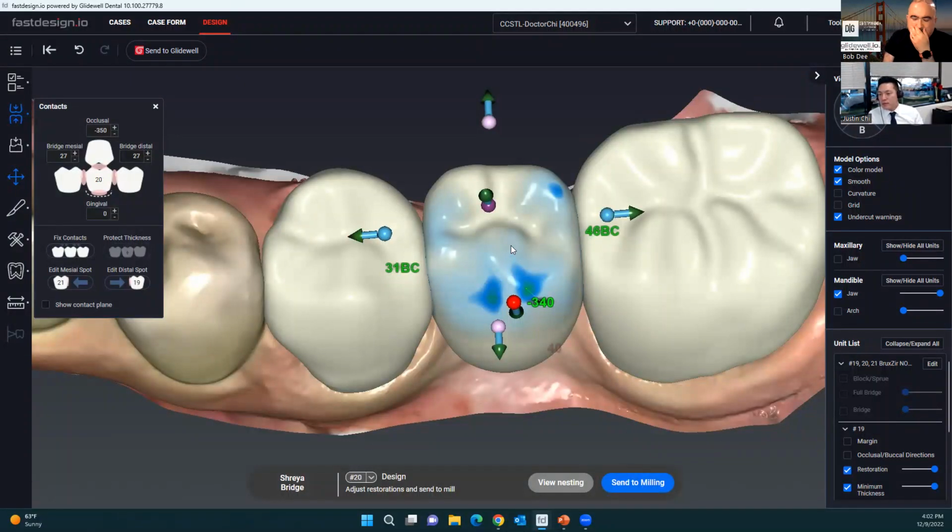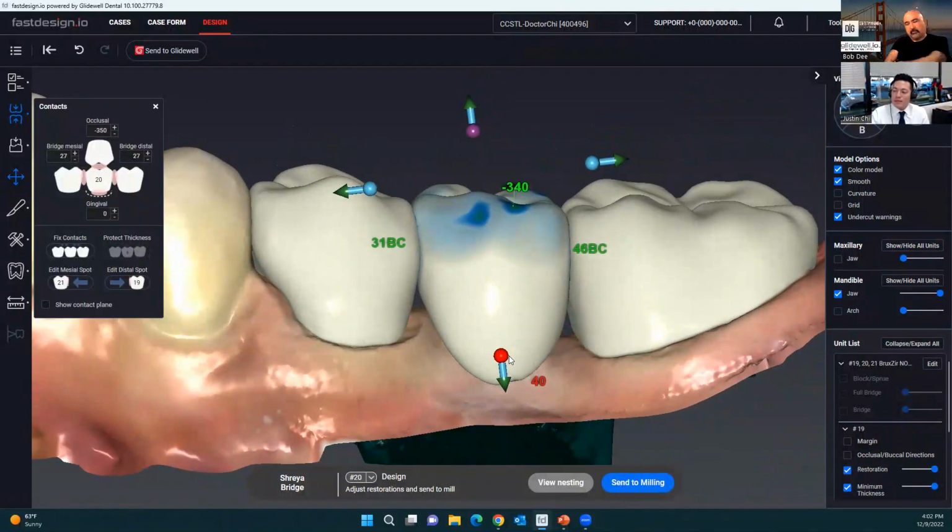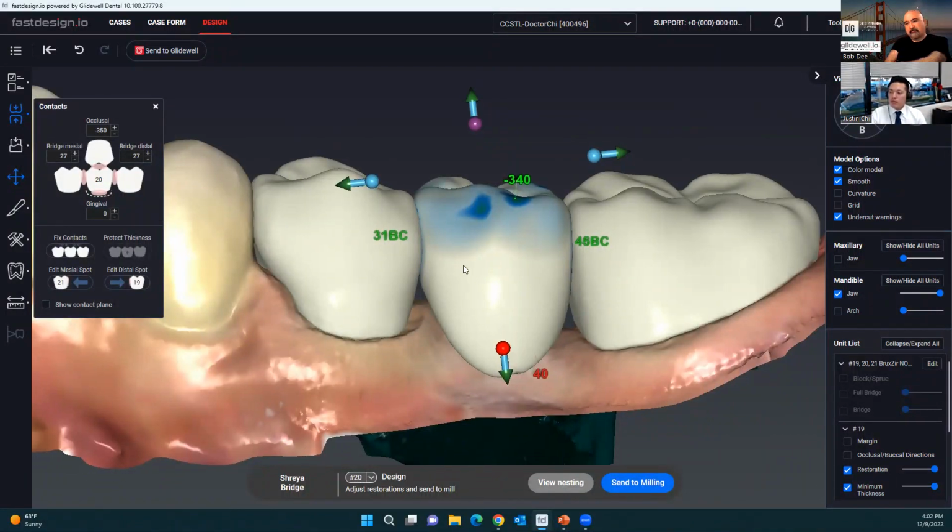Justin, I don't do many bridges these days, but one of the things that I used to do with bridges was try to make them hygienic. And that was an easy task with PFM. With zirconia, I hear that these pontics need to rest on the tissue for support. Is that what Glidewell also recommends? Can we make this into a hygienic pontic so people can clean it better?